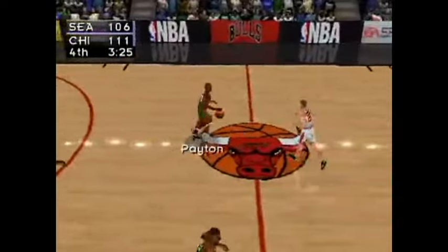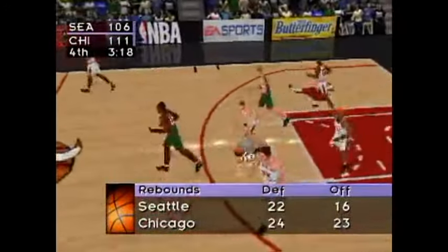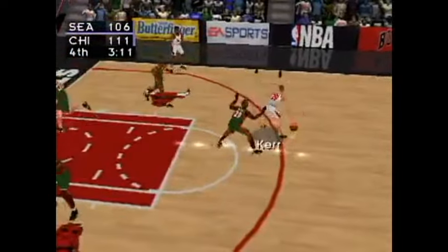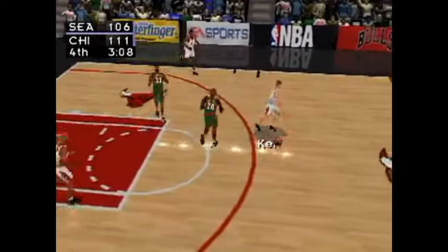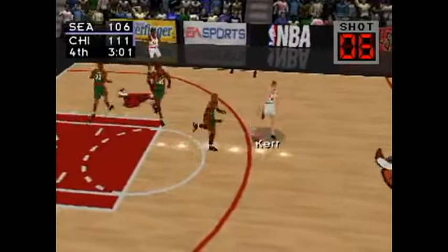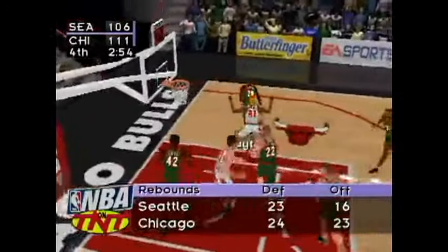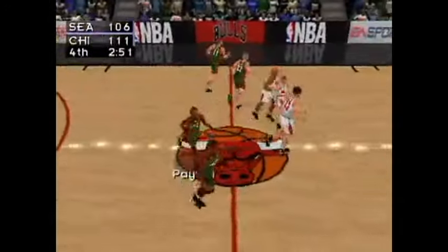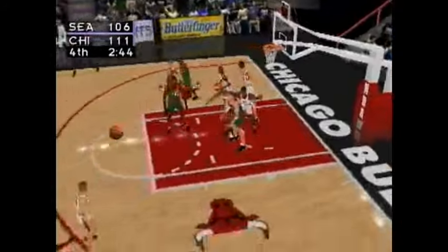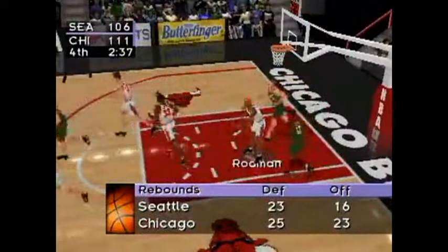Inbound pass to Payton. With the J. Hits the backboard. Number 23 to Kerr. For 3 points. He misses the Rainmaker. From the right side to Hawkins. From the baseline to Shrimp. From the post to Payton. To Shrimp. He takes the shot. Couldn't get it to fall.